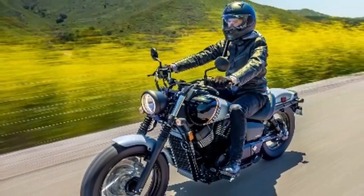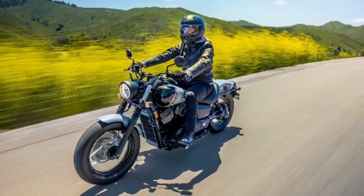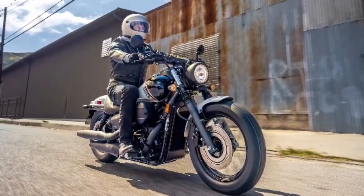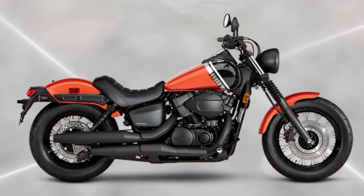New fenders. Just keeping things fresh here, but new front and rear fenders are a big part of the Phantom's contemporary, muscular, athletic look. Spoke wheels. The Shadow Phantom's spoked black wheels and hubs complete the overall custom look.